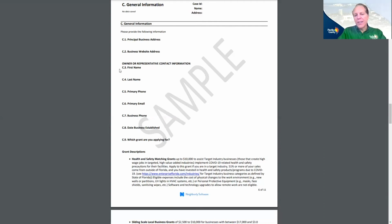The owner or representative contact information. This is who the reviewer will try to get in touch with if there are any questions about the return, about the application form. So again, first name, last name, your primary phone number, which could be your cell phone or a landline, whatever is the easiest way to reach you now during the COVID situation. And then your primary email, and again, the email address that's most available for answering any questions from our reviewer. And your business phone is separate. Now that would be if you have a standard business landline or what you advertise as your business phone, put that there. But under your primary phone, make sure that's where we can reach you now, just in case your business is closed or you aren't there on reduced hours.